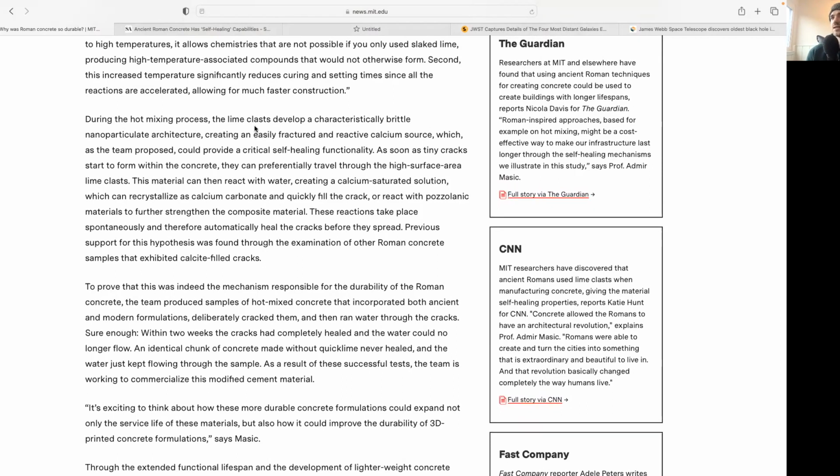During the hot mixing process, the lime clasts develop a characteristically brittle nanoparticulate architecture, creating an easily fractured and reactive calcium source, which, as the team proposed, could provide a critical self-healing functionality. As soon as tiny cracks start to form within the concrete, they can preferentially travel through the high surface area lime clasts. This material can then react with water, creating a calcium-saturated solution, which can recrystallize as calcium carbonate and quickly fill the crack, or react with pozzolanic materials to further strengthen the composite material. These reactions take place spontaneously and therefore automatically heal the cracks before they spread.